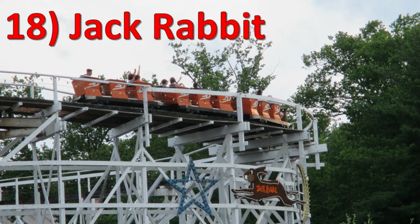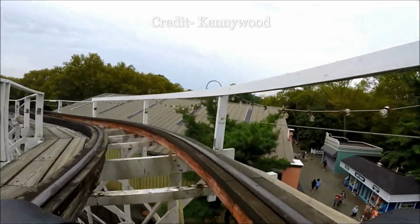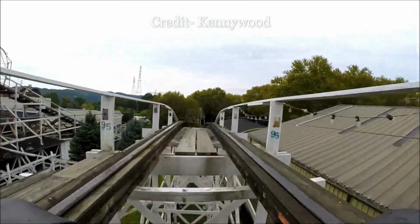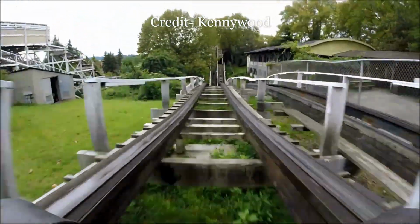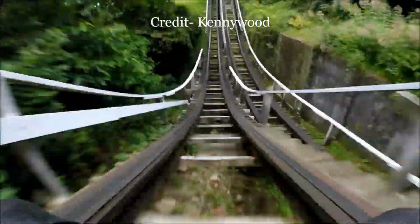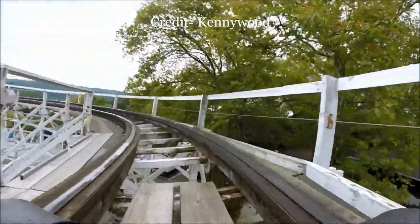Number 18, Jackrabbit at Kennywood. Is there any other coaster most defined by one moment? And that moment I'm talking about is of course Jackrabbit's double down into the ravine. Thanks to the minimalistic restraints, you experience some terrifying ejector airtime in this double down. But unfortunately, that's the only good part of the entire ride.